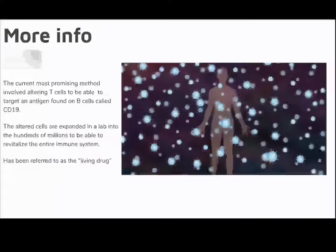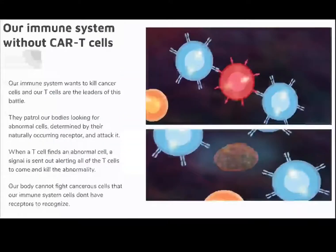And although it's not for very many cancers right now that this is being used, it's being heavily researched and developed and is going to be improving a lot in the next couple of years. And because they're using your own immune system, it's been referred to as the living drug. And so that's pretty neat.